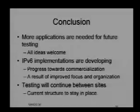Under Moonv6, the organization in and of itself has really lent to some progress in IPv6 implementation. But more applications are really needed for testing. So any ideas that any of you have at all, please bring them out to us, and we can hopefully get something working there.